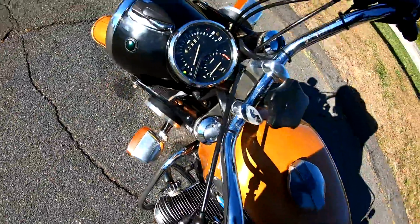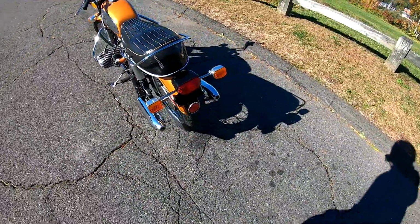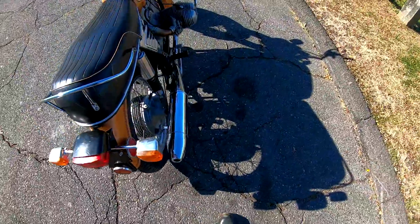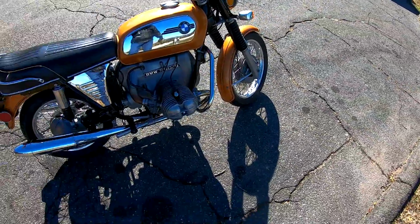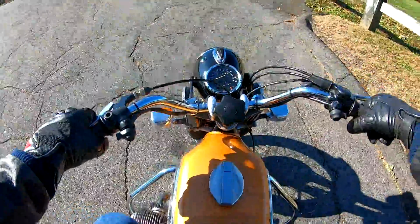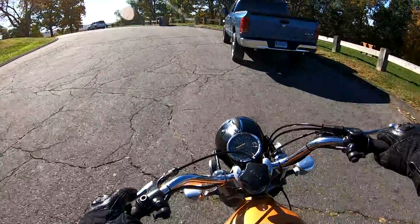Listen to this thing idle. Look at that. Just purrs like a kitten. Brand new tires with the hairy nubs on them still. Pipes are in gorgeous shape. Original factory paint still shines. You'd be hard pressed to find a nicer toaster tank than this one. If you're looking for a bike to put in your collection permanently, this would be the one.